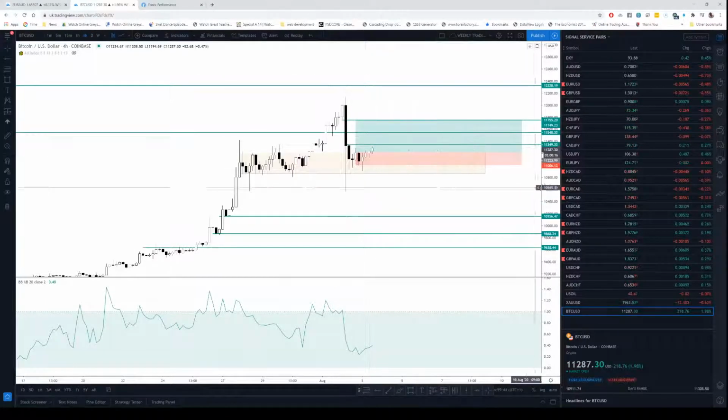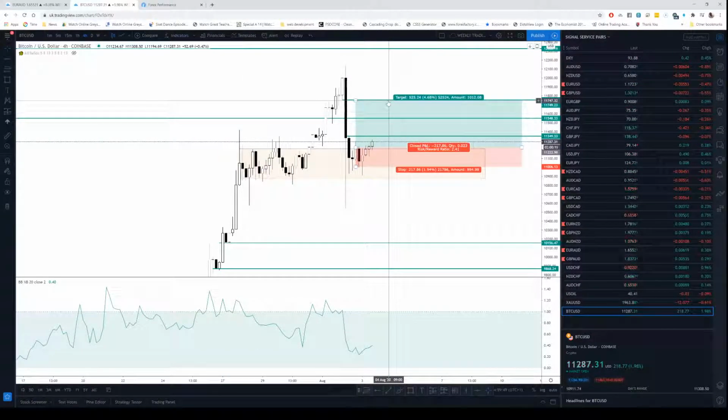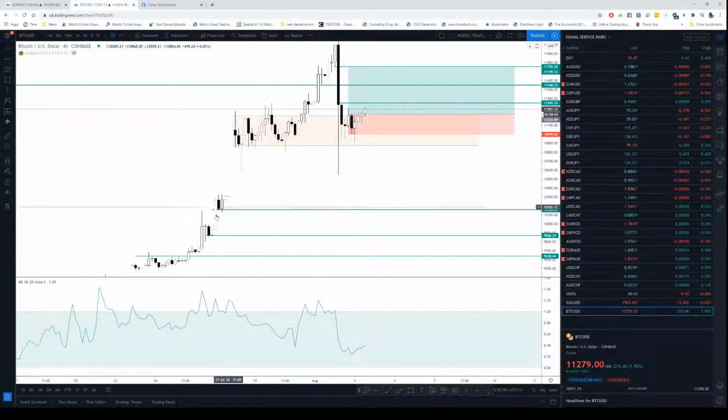On the 4-hour it looks bullish because they couldn't close below this area of consolidation. But on the daily it's bearish. It's not bearish, but it's got a bearish pattern. So again, if this doesn't play out, then forget it, sell short and target here.